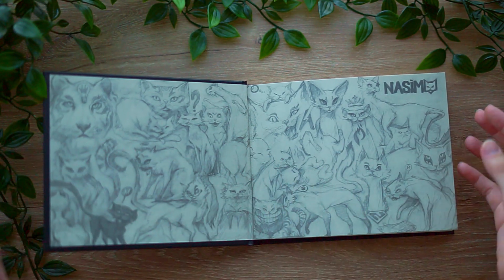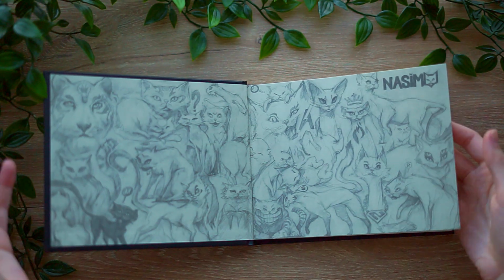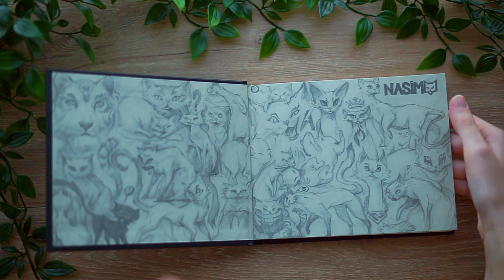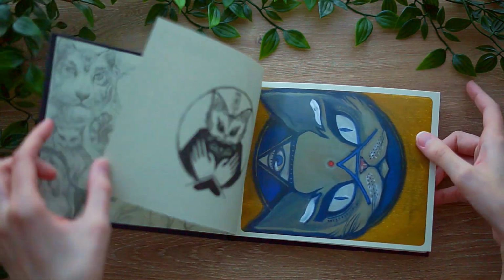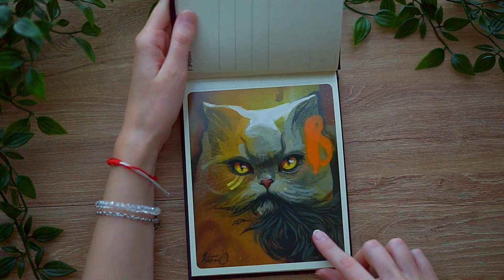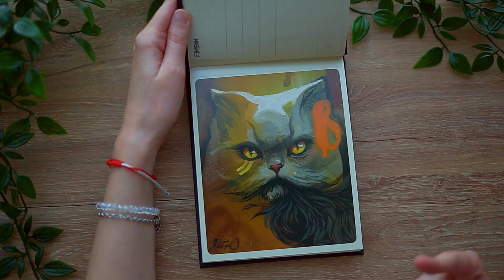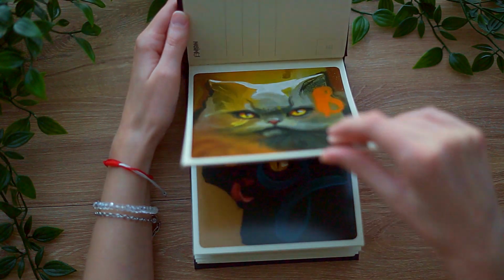It consists of all his sketches, and I really want to get my hands on them, but I guess it will be at some other point when I get some more cash. But yeah, these are his art styles, and each cat is a different letter. This one is my favorite because it looks so much like my own cat, and I just love it. And yeah, he's a really, really amazing artist.